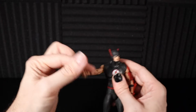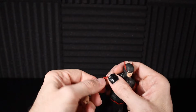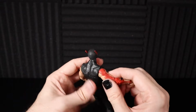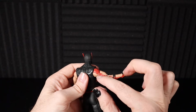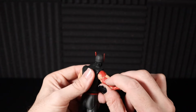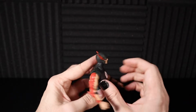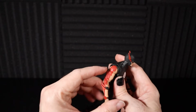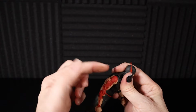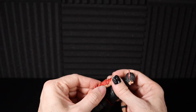Good rotation in the shoulder. We also have the bicep tricep rotation, but the thing here is we've got this tattoo line all the way down. So the more we rotate it, the more that tattoo is broken, and the paint does not follow down through the entire deltoid or rotator cuff. So depending on how much that bothers you, it might end up being a point where you can't really rotate the arm too much, but it doesn't really throw it off horribly because it is a lightning bolt, and it almost looks like that's just another line in the bolt.